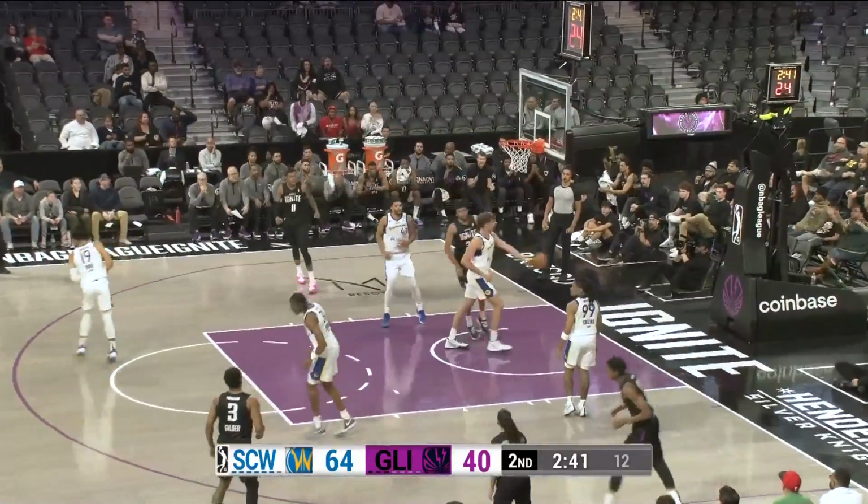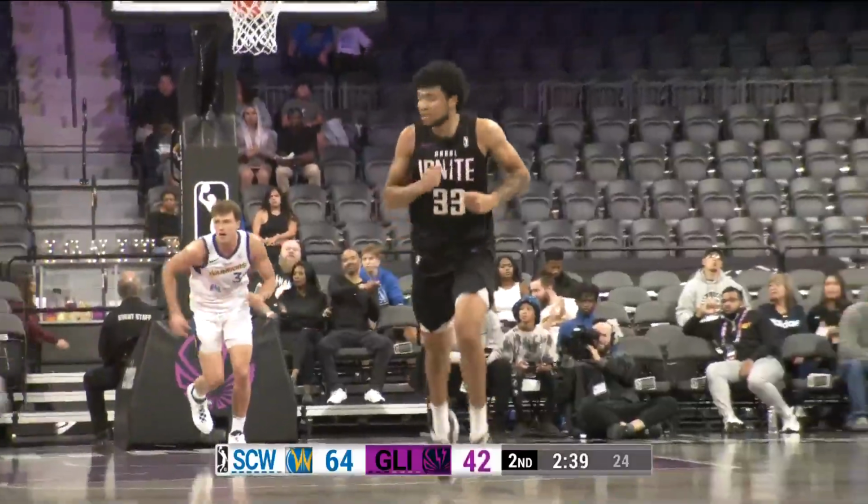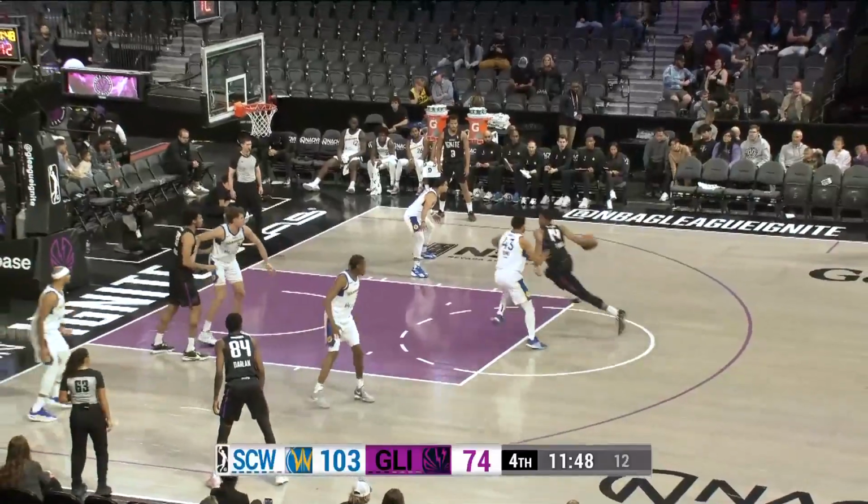Almansa on the block, gets to his left. Pretty move in the paint. I like it to, make baskets.